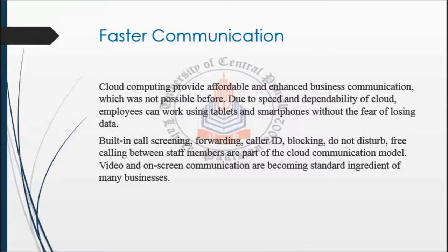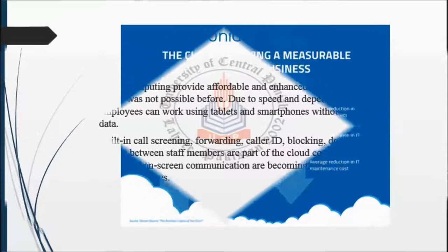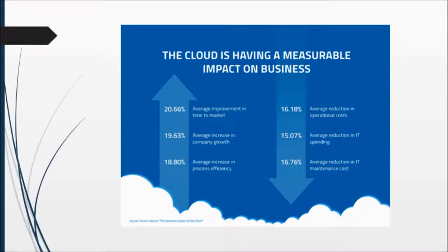Faster communication. Cloud computing provides affordable and enhanced business communication, which was not possible before. Due to the speed and dependability of the cloud, employees can work using tablets and smartphones without the fear of losing data. So these are the impacts of cloud computing on the business.